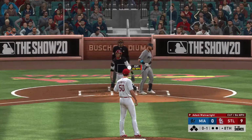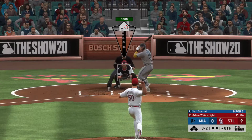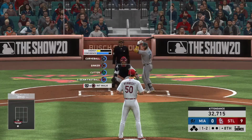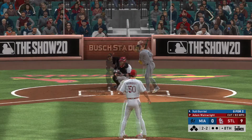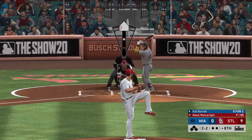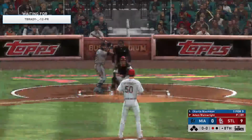Another one fouled off, and he's quickly behind 0-2. Nothing in 2 count, and the pitch. 1 ball, 2 strikes. He didn't look overly fooled right there because a lot of pitchers will go to the breaking stuff 0-2, but he certainly looked ready for a breaker on that pitch. And a good take there. Close, but it's 2-2. Boy, good cutting action to that pitch as that's the first out of the inning.